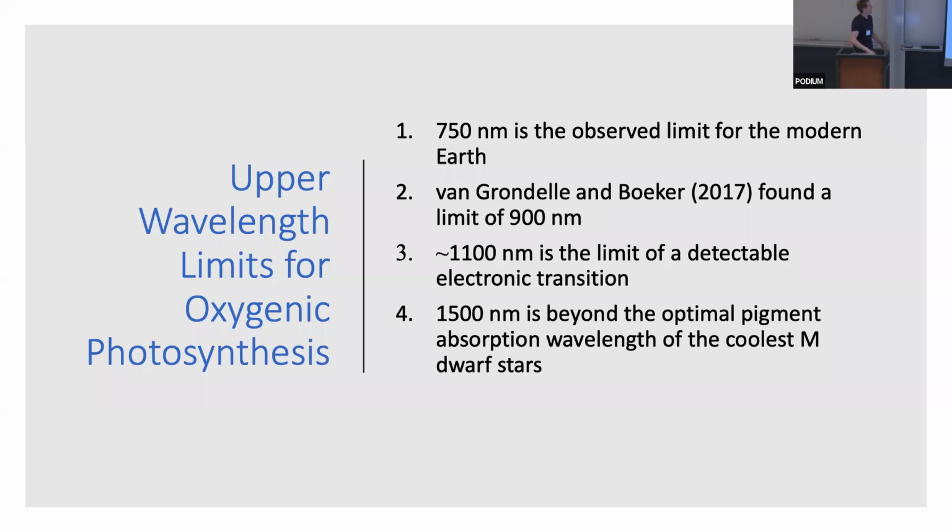So we can take our understanding of photosynthesis, and even though we don't know exactly how long the wavelength could be, we can come up with some plausible limits, and then look at how each of these limits could impact the total biosphere productivity, which is what we want to address. If we took the limit on the modern Earth as being the hard and fast limit for oxygenic photosynthesis at 750 nanometers, that's not perhaps an unreasonable place to start. So we'll use that as our first limit, and in a moment we'll be comparing how these different limits affect the biosphere size.